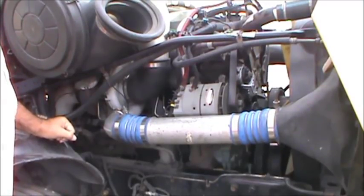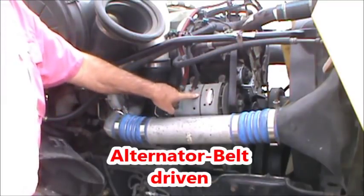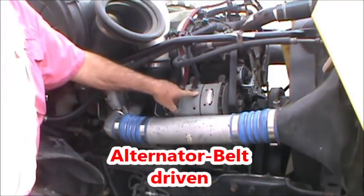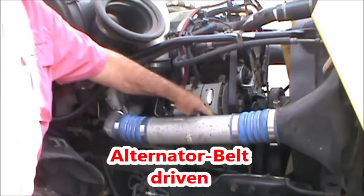So like the overview said, we're going to inspect the engine compartment. We're going to start on the passenger side. The first item I'm going to inspect is the alternator. We want to make sure that the alternator is securely attached. All of the connecting hardware is in place.